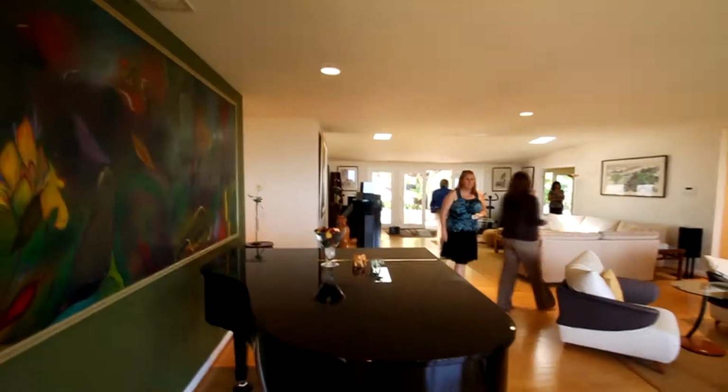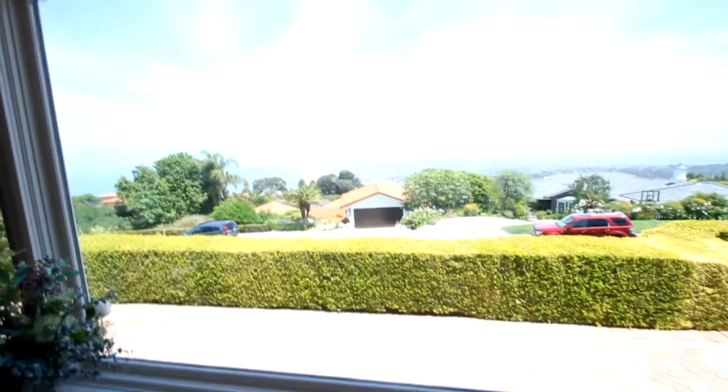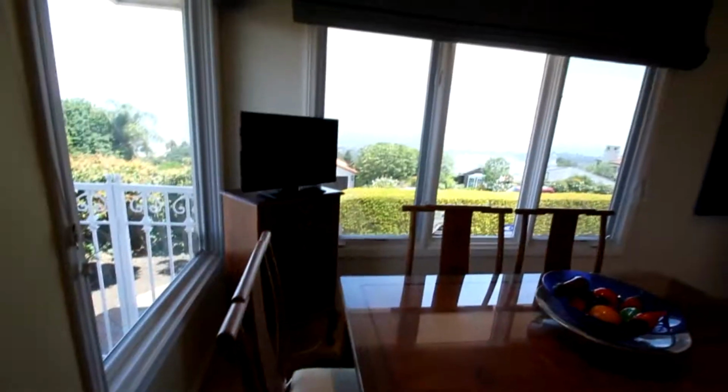So, big room here. Big room here, huge view, and it really captures the view from the house. Very nice. Stepping around, we have the dining room. And the kitchen. Travertine tops, maple cabinets. And a sink with an ocean view, which is awesome.